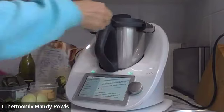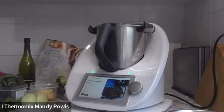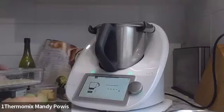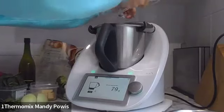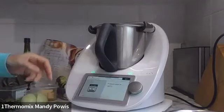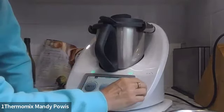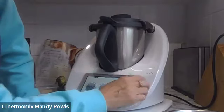So I have weighed my rice, and it was 100 grams. I can get out of here. I can come into my scales and check that I've got 100 grams in there. That'll do. Okay. Then, actually, no, I didn't want to bookmark that. I just want to come to the home. And I'm just going to do 10 seconds. Oops. That'll do. On speed 10, make my rice flour.